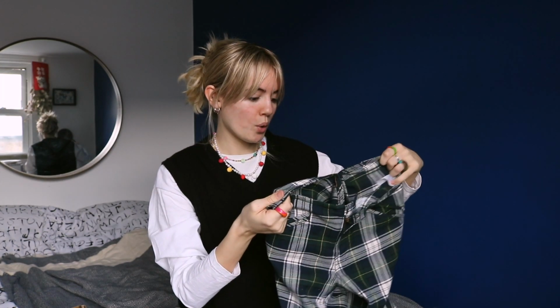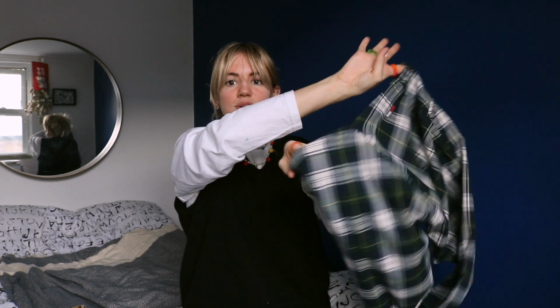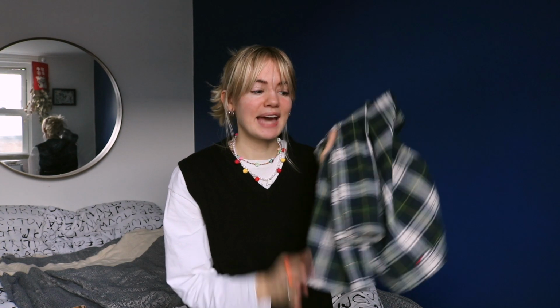And these are originally Tommy Hilfiger, but they were quite a few sizes too big for me, so I just did the triangle stitch trick at the back to make them fit me, and to be honest, it works really well. And Cow are really good for trousers like this, so I really recommend going there if you want to pick up a pair.